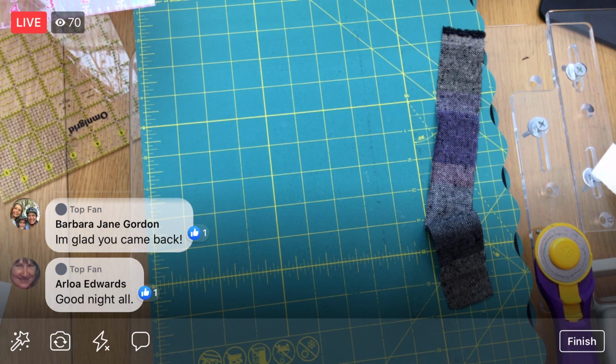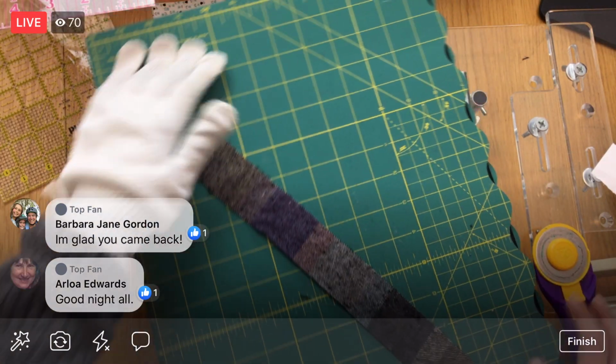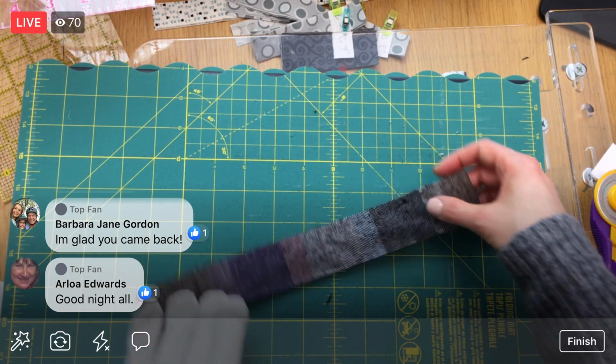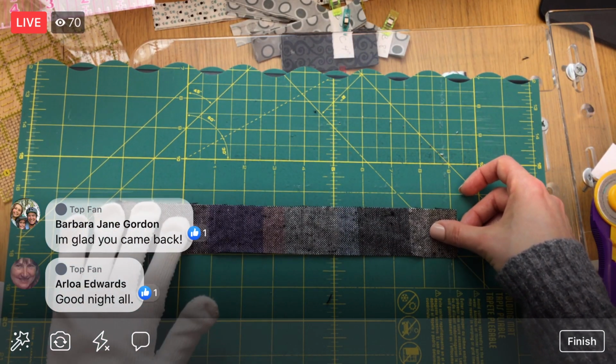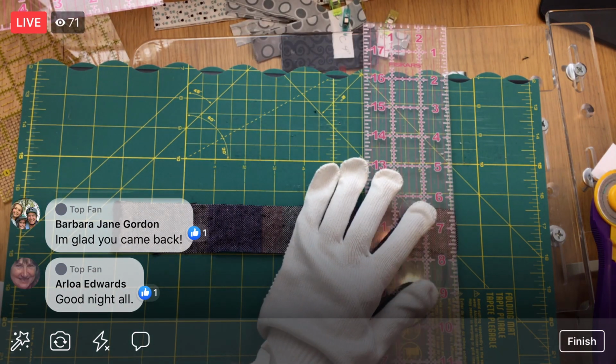All right, out of here, fabric. That is bulky, bulky. All right, so let's just get a nice clean end on one of these, and we'll cut the 9.5 inches on the other side, and we will be good to go here.